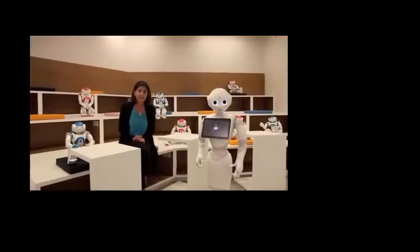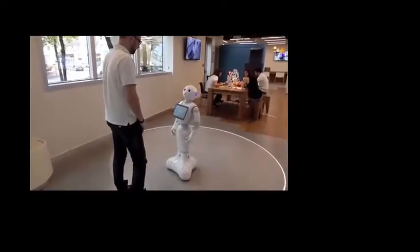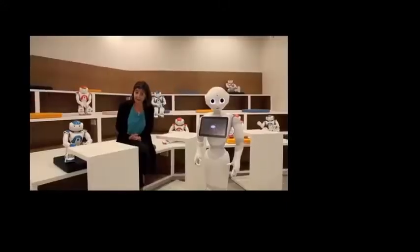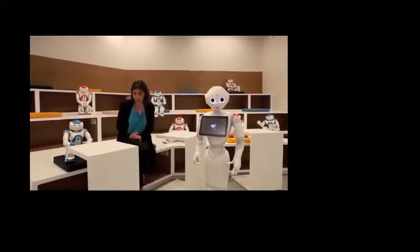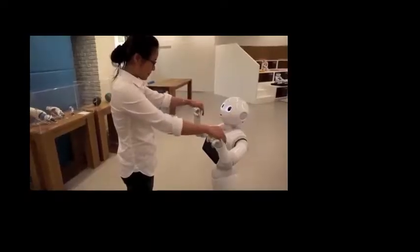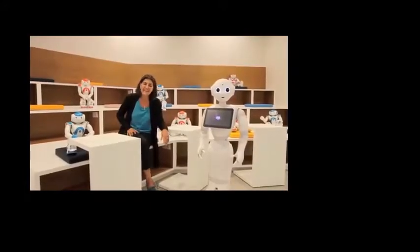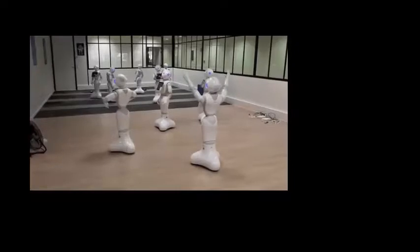And as of February 2015, SoftBank Mobile will also sell Peppers to the general public, and you will be able to take one home. I'm ticklish today. Pepper will probably also be used a lot to entertain your guests, and we think that a lot of party applications will be very interesting.